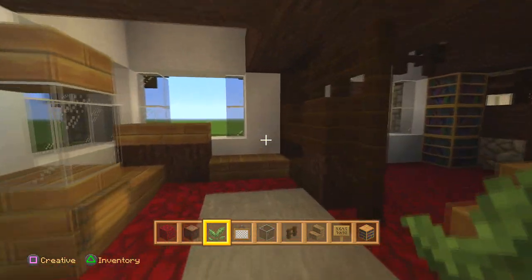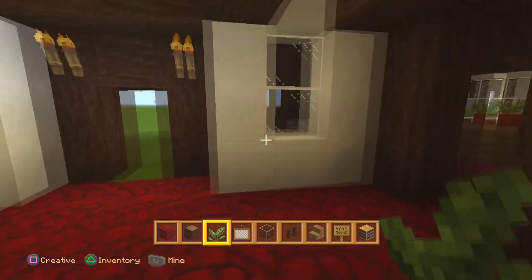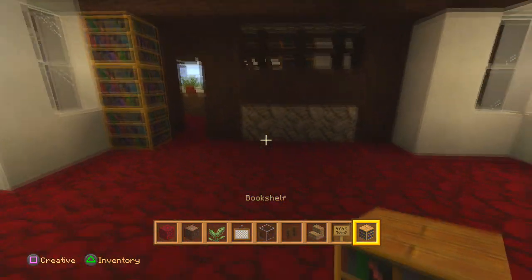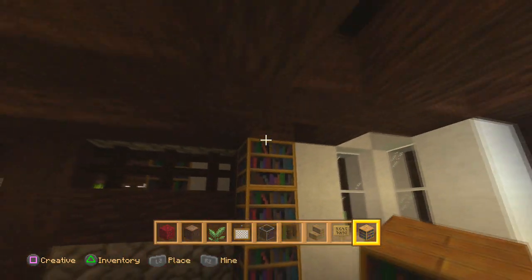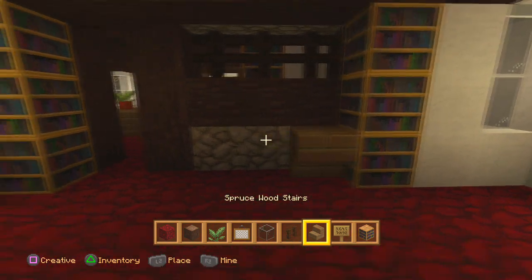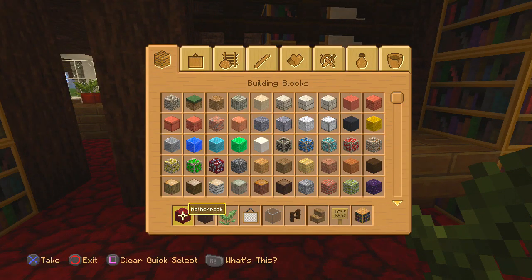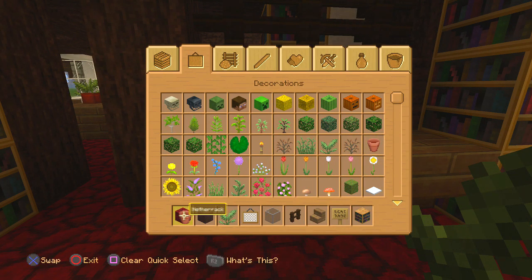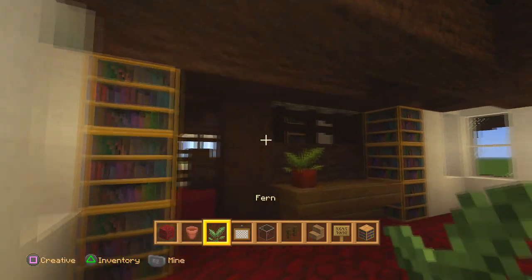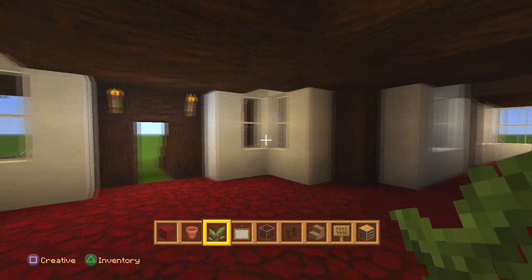So there we go, that's one room. It's kind of the living room area. So we have this out here. We can add some more bookcases going up here and here. Which is rather nice. We can get the spruce fence there. We can even add another plant pot or something with a fern there. As you can see, it's looking quite nice. So this would be the grand entrance.